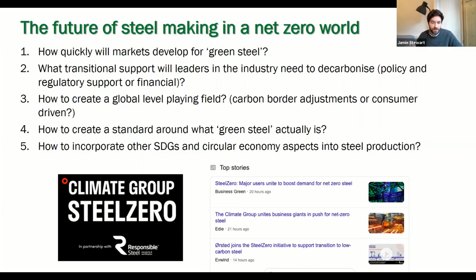And again, point 3 there, how to create a global level playing field. I think this is a key challenge when, at the moment, only the producers of steel are penalised for the emissions, not the people who import it and use the steel. And I think that's one of the key challenges which the EU is actually looking to address through the carbon border adjustment. So that could change things fairly quickly if that's taken on.